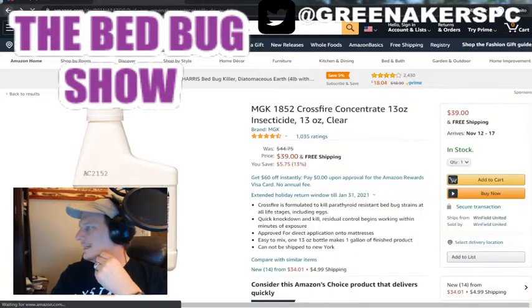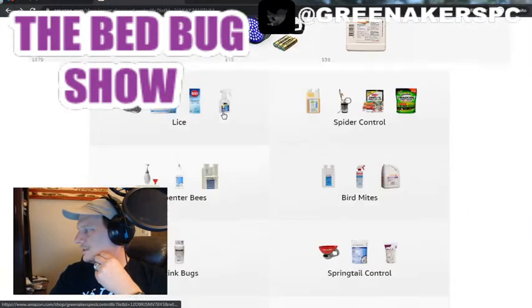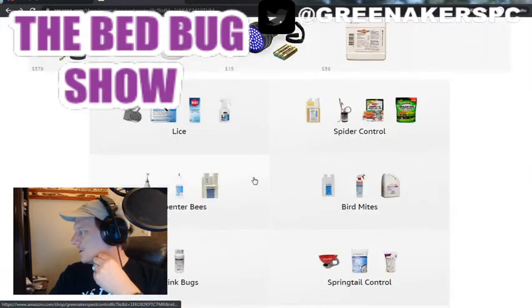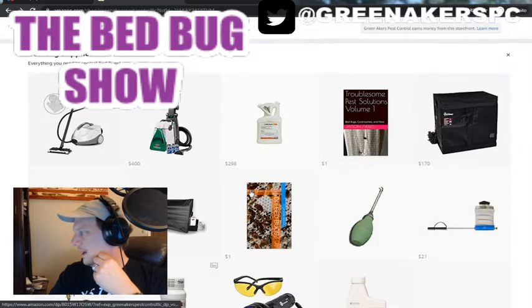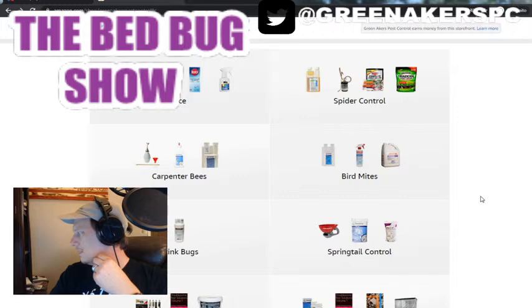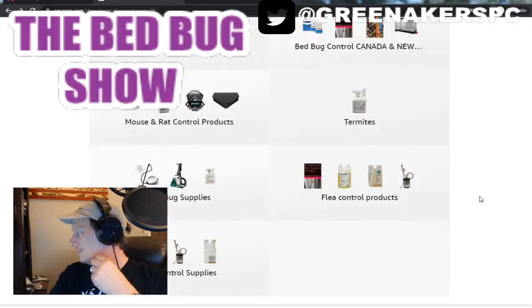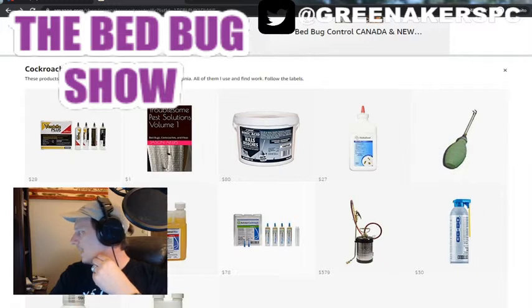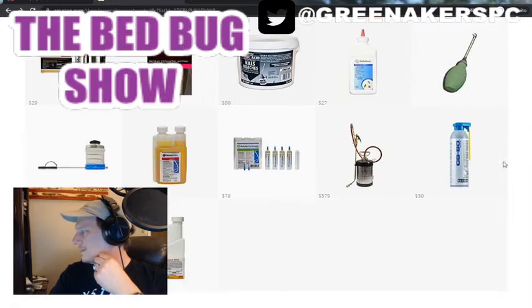Because I recommend Alpine WSG for roaches. If they're not using Alpine, they're probably having a much harder time getting rid of them. Let's see, can I close that? That's in the way. So if you go to cockroach products right here, this is all the stuff I use for cockroaches. Now, you don't have to use Alpine WSG for roaches. You can use just some bait.